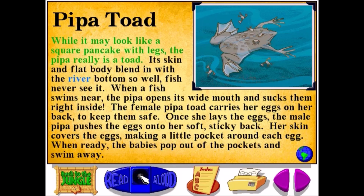While it may look like a square pancake with legs, the pipa really is a toad. Its skin and flat body blend in with the river bottom so well, fish never see it. When a fish swims near, the pipa opens its wide mouth and sucks them right inside.